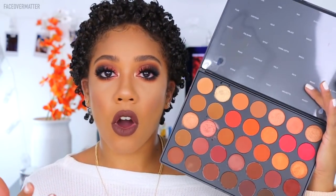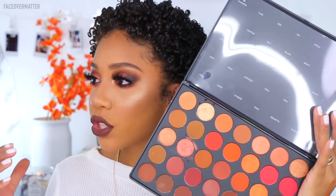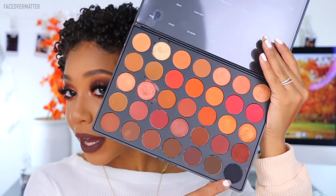But this palette overall, I love it. I think it's absolutely stunning. The shades are beautiful, the matte shades are beautiful, the shimmer shades are stunning. Other than that black shade here at the bottom, that's the only thing I have to say. Other than that, this palette is definitely something to buy. I think it's definitely worth your $23 to $30.